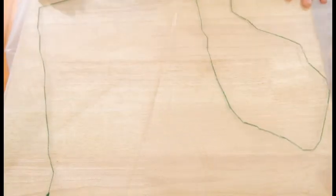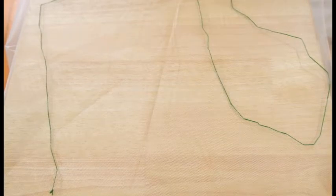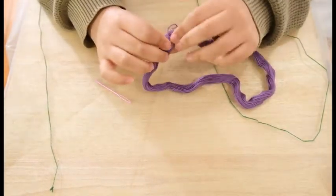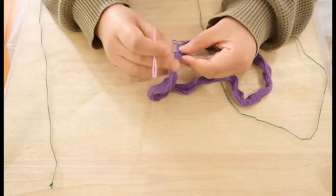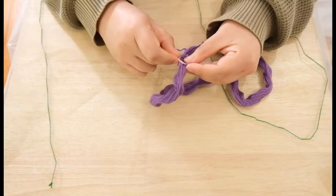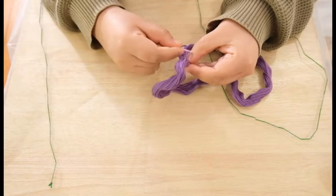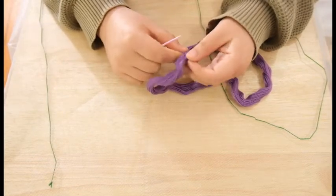I feel like using the other color that I had, which was purple. So I'm gonna do that right now. Just need to get the thread from here, or if you have yarn, you don't have to go through this process more than once.